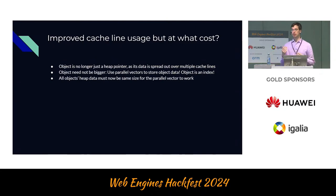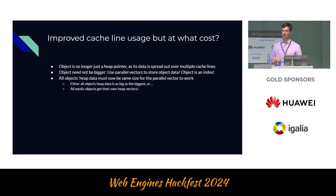But if you're using vectors, then it means that your heap data, the data that they contain, must all be the same size. We're not doing heterogeneous vectors here, that would be horrible. So either each object, its heap data, needs to be as big as the biggest can ever be, and now that's very big. Or you need to have multiple different vectors that you somehow know which one you're going to look into. So this basically means each exotic object in the JavaScript spec gets its own vector. And that gives us some nice benefits in a bit.